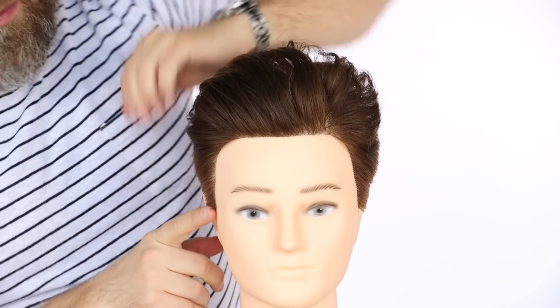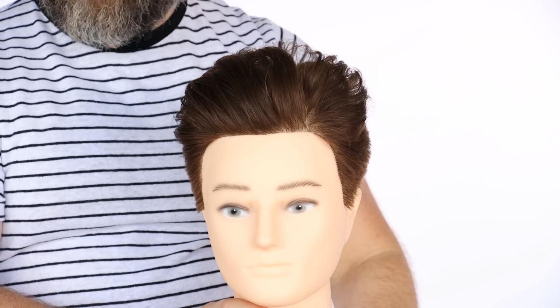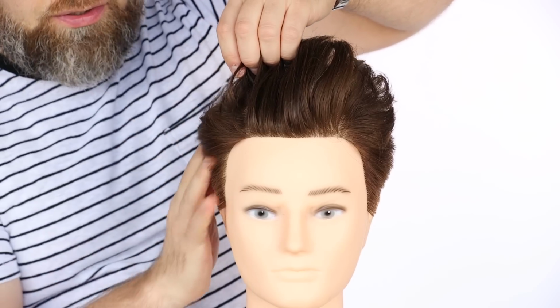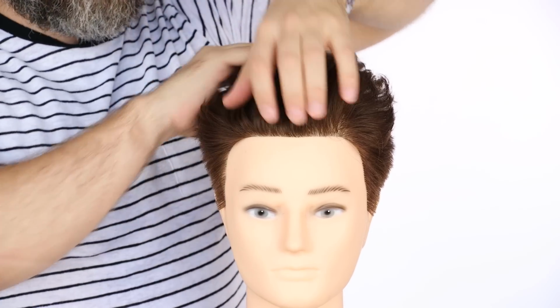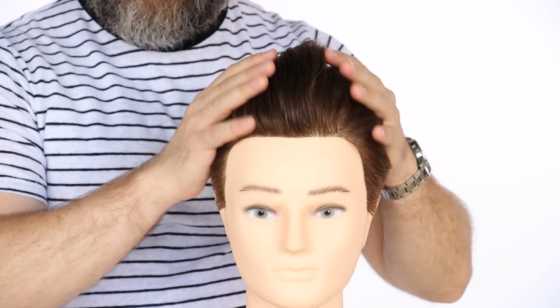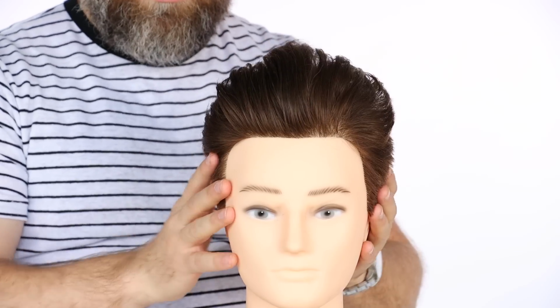And then this is faded probably from like a number 2. You can even do a number 1.5, but a 2 or even a 3. And it's all blended up through the top. So as it gets longer through here, as you can see, we're going shorter up to longer. And the key is to tell the stylist that you want to leave as much length as possible, and you want the sides and the back to be blended and connected through the top. That's the key to this whole thing, that you want this all to be blended in, but the top you want to leave long.